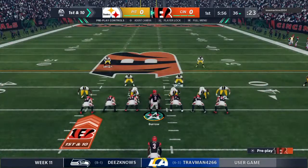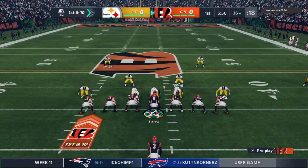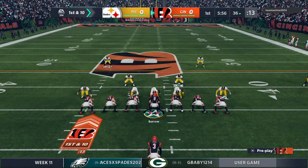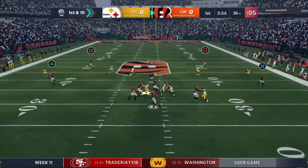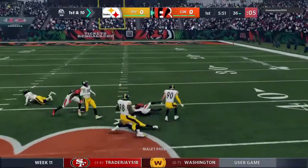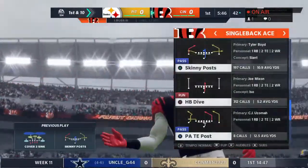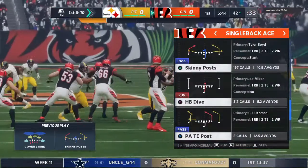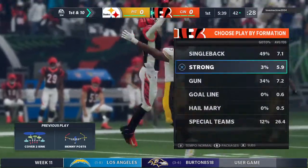So from the 36 now, 1st and 10. They're passing here. Joe Burrow. Got a man open. It's Ross. And he'll have it past midfield almost to the 40 before being taken down. 23 yards, the final tally. 1st and 10 at the 42-yard line.